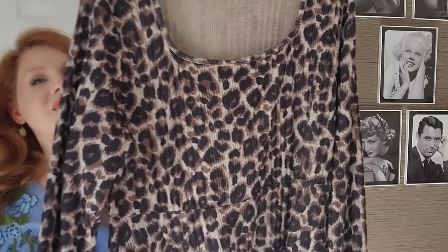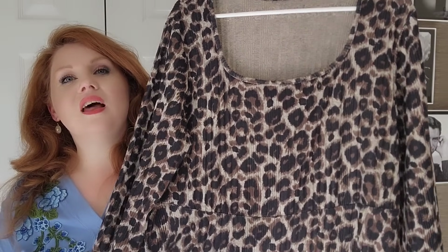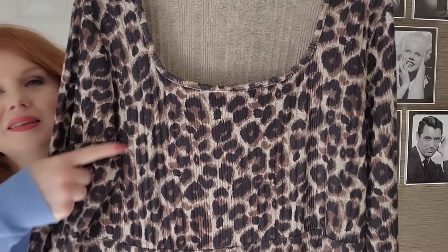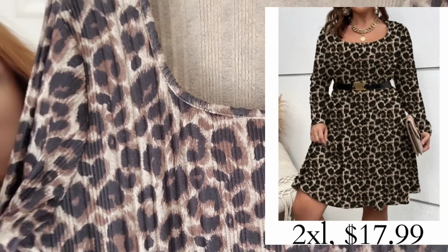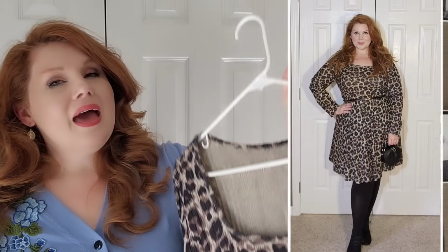And while we're talking about that one, like I said, the next one is the exact same dress, and it is in the leopard print. The only difference is that this one is not as fuzzy as the blue. It's a little bit silkier than the blue that y'all just saw, but other than that, it's the exact same. The 2XL in this one is 95% polyester, 5% elastane.